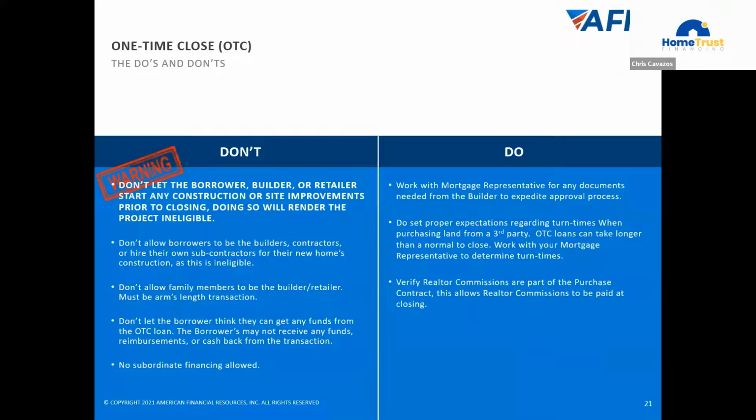That goes to the end of the loan. That's not a check that's cut to the builder or the borrower. Make sure you work with the mortgage representative. The mortgage representative will let you know the status all along, and make sure we set the proper expectations. If they're purchasing land from a one-time close, it can take a little bit longer.